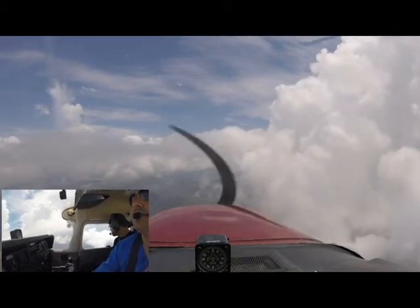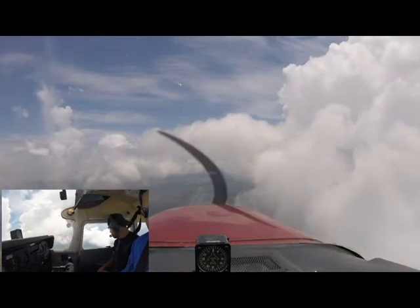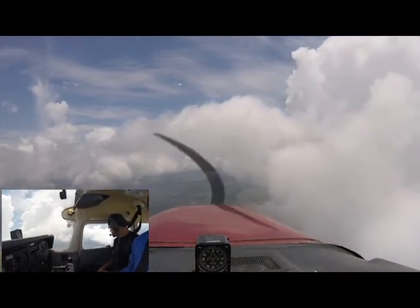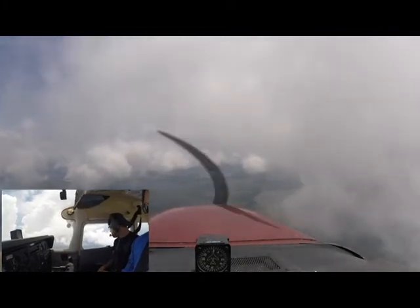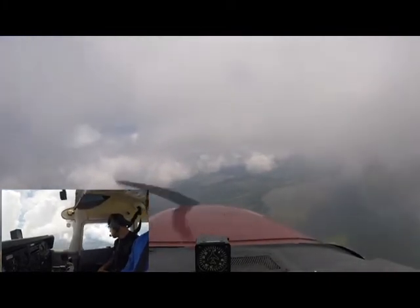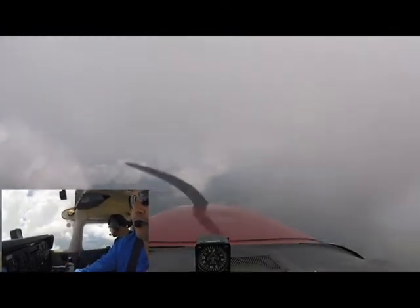733 Delta November, fly heading 040. There's another area of precip right by Kaiser, but it looks like it's moving to the east, and they should keep you on the west side of it. All right, 060, 733 Delta November? 040, sir. 040, 733 Delta November.